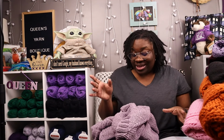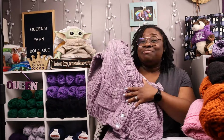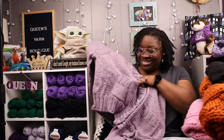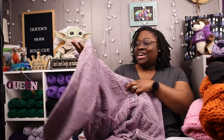In 2025, I've got to learn how to better gauge projects for my size. I just have to. But in terms of the pattern, I would absolutely make it again. It is so well written and I just love it. I also love my choice of buttons, a really pretty shiny silvery button. And the pockets. I love pockets. I love these pockets. It's so cool.